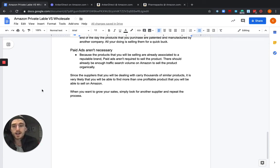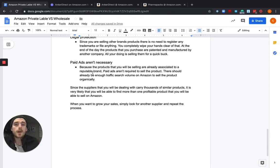One thing I just noticed that I skipped over here, paid ads, guys, are not required. PPC ads, pay-per-click, they're not mandatory to make sales on branded products simply because they are branded products, okay, guys? People are already searching for Hasbro, Nerf, Dove products, you know, Dove shampoos, Marvel, things like that, Colgate, Listerine, Nike, Apple, things like that.